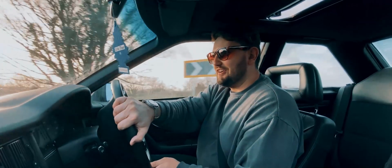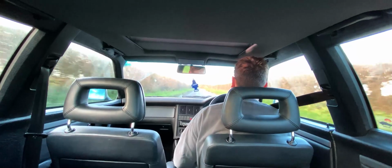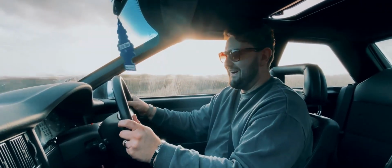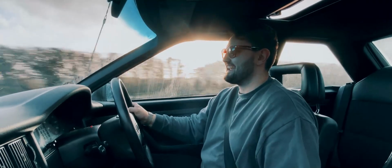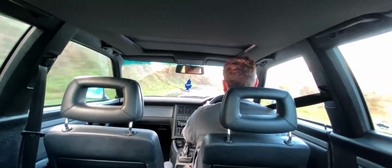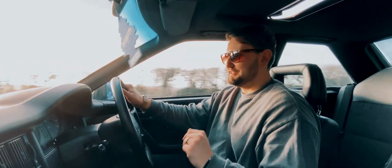So the car sounds mega. Let me just get a bit of straight road. What's this? 4,000, 5,000, 6,000 RPM. Yeah, baby! Sounds insane now. It doesn't do it justice inside the car. Unfortunately, it's quite windy today, so I can't really get any sort of external shots. I will try, but yeah.